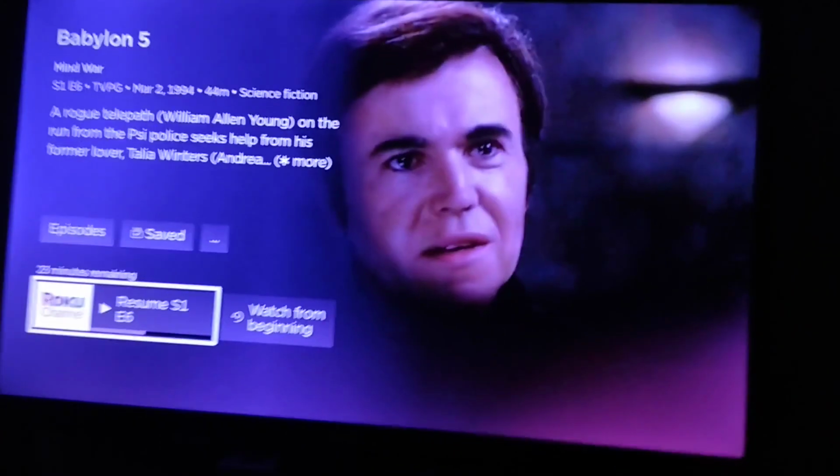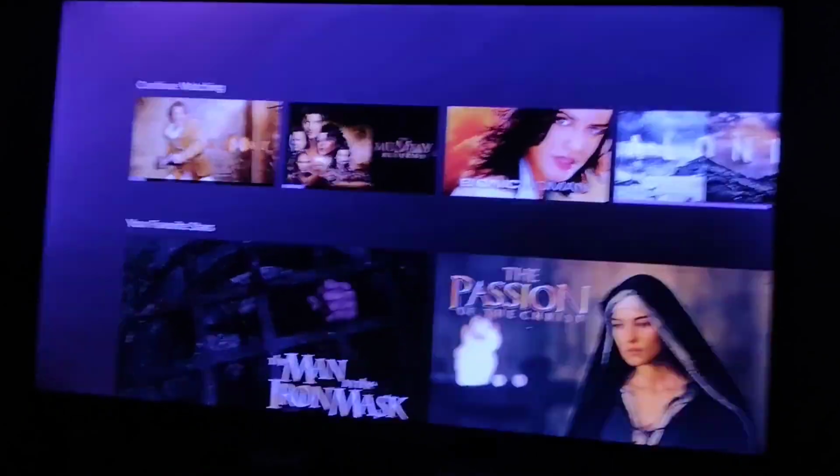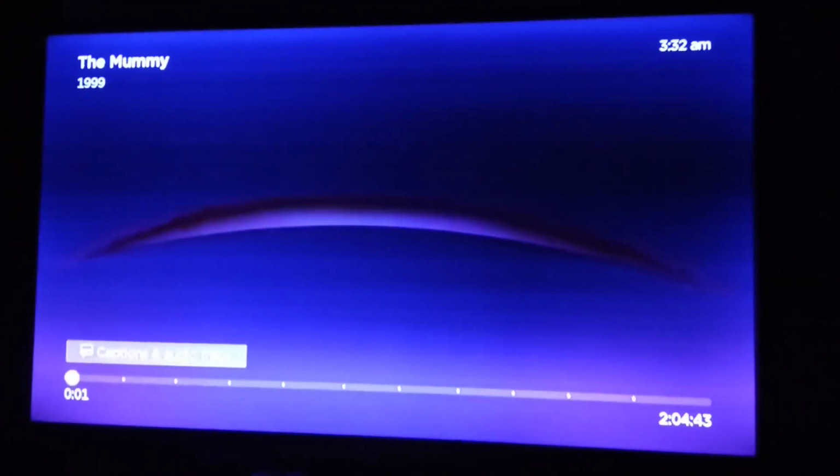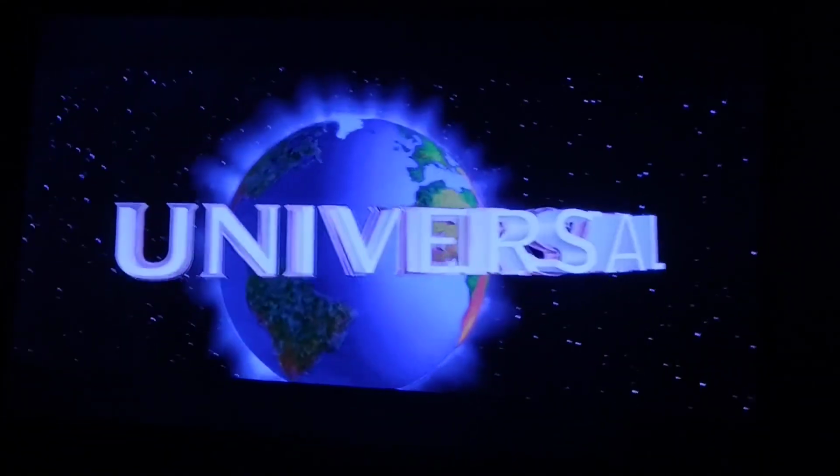So it'll always be set so that when I go back to the Mummy and I've watched that from the beginning, that will always have sound. So it starts off with the right sound too. So really the easiest way to do it is to do it from the settings, but you can do it per movie or per episode if you want to.